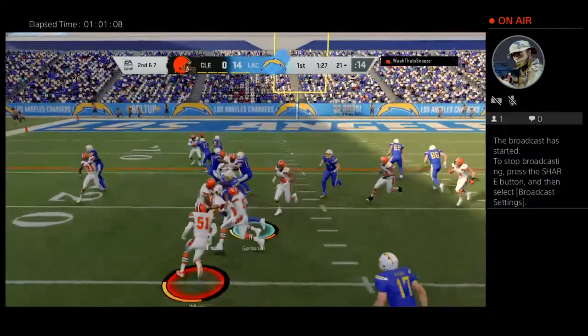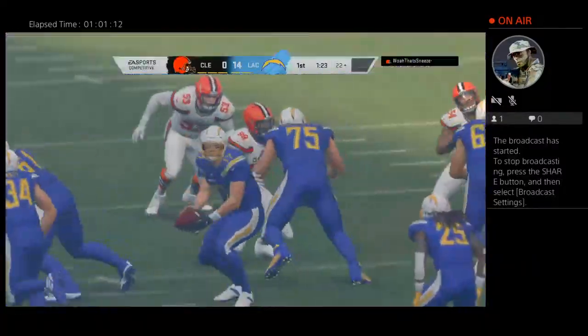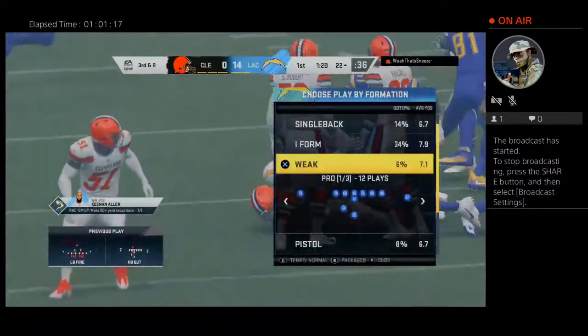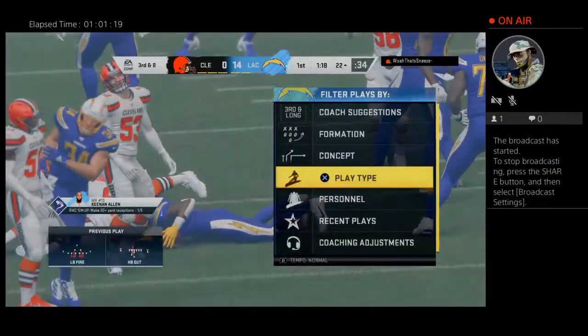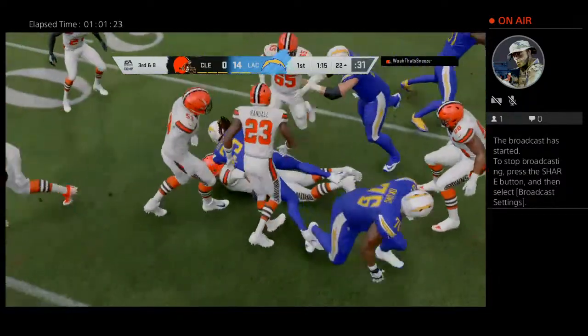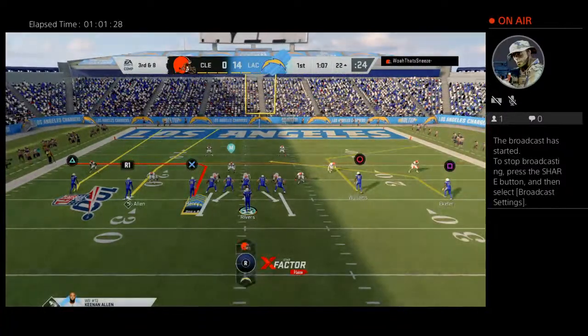On 2nd down, it's Gordon. And that'll hurt the average a bit as this time they're able to get him behind the line. Officially, it will go as a 1-yard loss, and that's going to lead to a 3rd down. Brings up 3rd and 8.